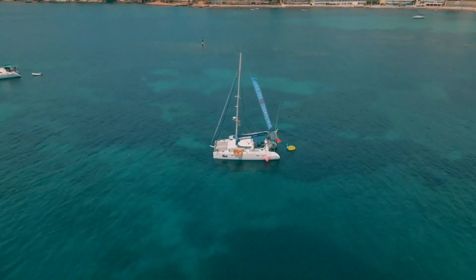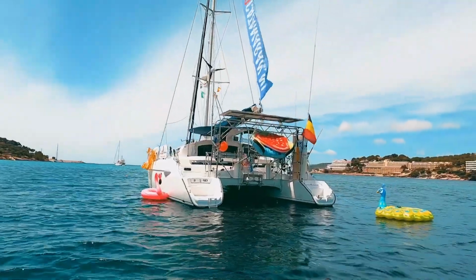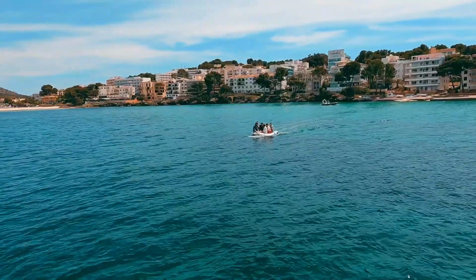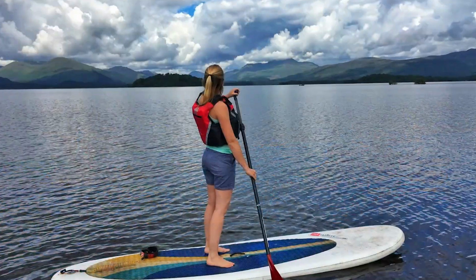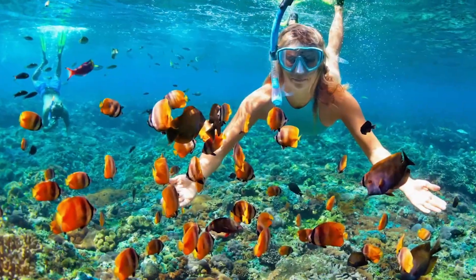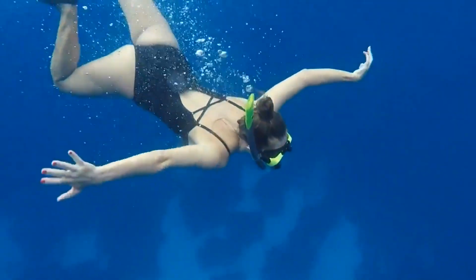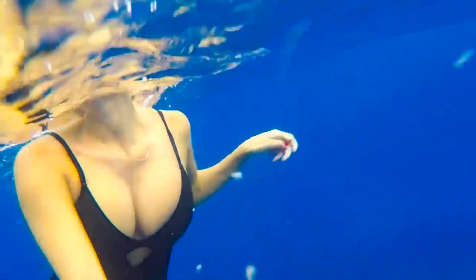Take it a step further and book a day trip on the ocean on a catamaran, with prices starting around $50 and upwards, depending on whether you want to add any more activities onto your trip. By activities, we're talking about kayaking, paddleboarding, jet skiing, and snorkeling, of course. The best place to snorkel or dive is by Dragonera Island, and you would realistically expect to find short-beaked dolphins, barracuda, and even the occasional fin whales here.